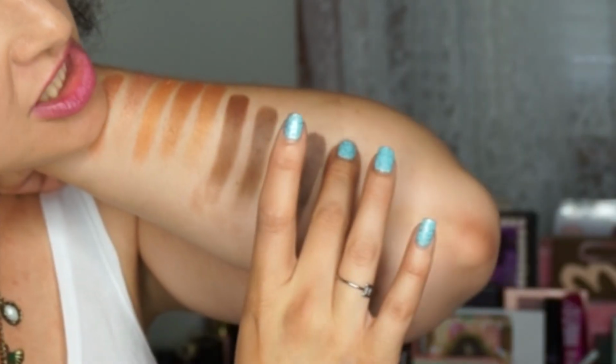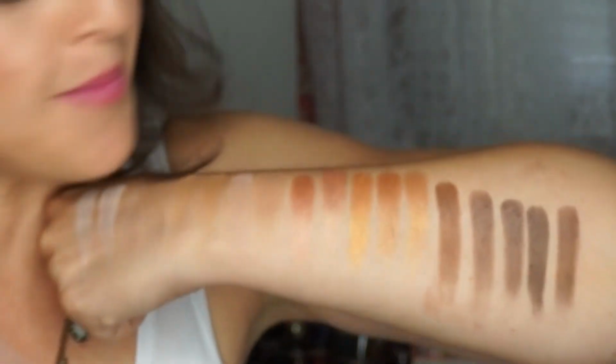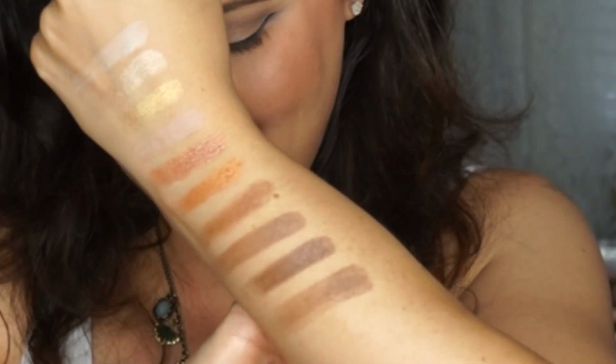And then I couldn't dupe this last one either exactly, this deep brown. I'm sure there's gotta be a dupe. There has to be, because it's just a basic deep brown. So there you go. There's all the dupes. I'm going to go ahead and erase the high-end one and then just show you this palette on its own. All right, so those right there are these.